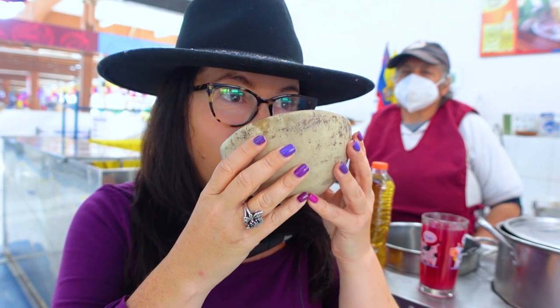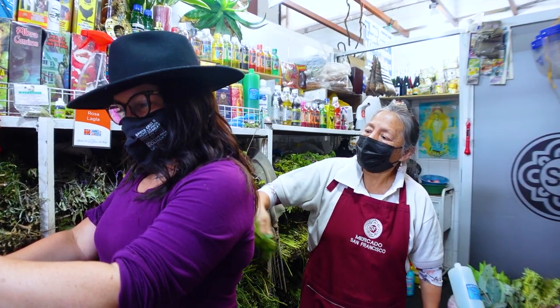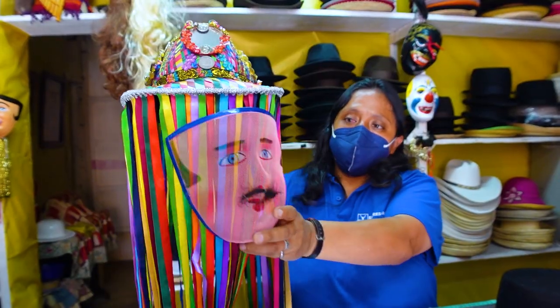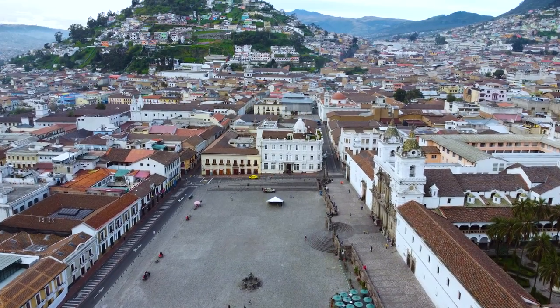Metropolitan Touring built an amazing custom tour. I already knew all the standard places in Quito, and they knew I loved food. This tour really exceeded my expectations. I learned so much.